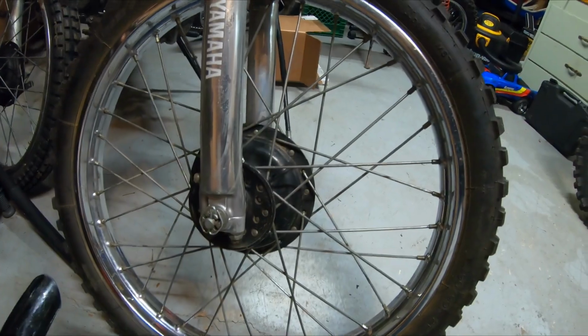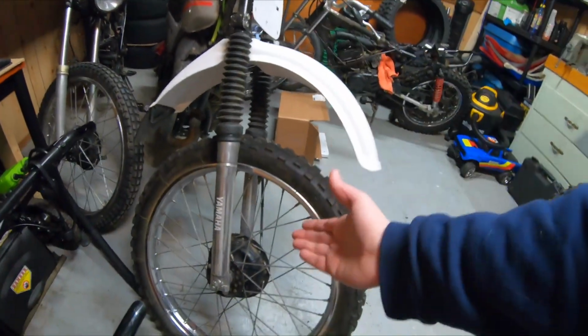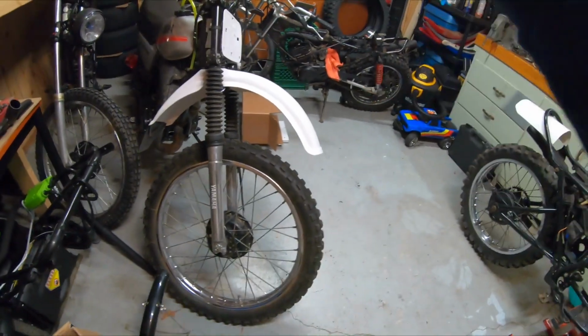So these forks right here on my 79 DT are actually from the 78 because I had already rebuilt them. They were good to go and they were straight after the accident. So I figured I'm going to use them.